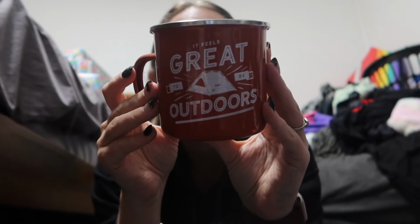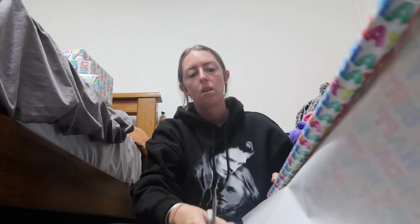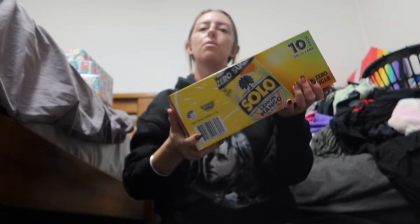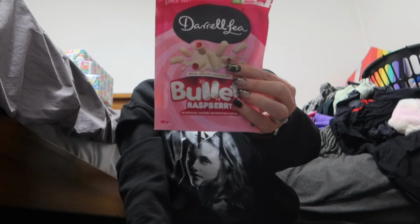Camping mug. He loves camping and we don't really get out as much as I would like to, but it's just, you know, life and whatever else. But we are going to try next year to get out for a bit more camping. We just need to build up our camping supplies because we don't really have much. Right, the next few things are just some little special treats, little fill-in snack things. So we got him the lemon mango flavoured solo, some raspberry bullets, and then some Doritos and salsa because he lives for Doritos and salsa.